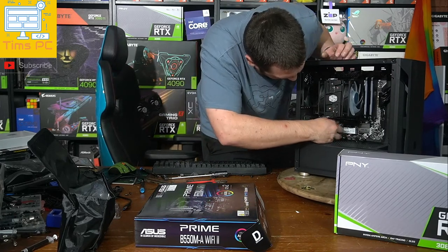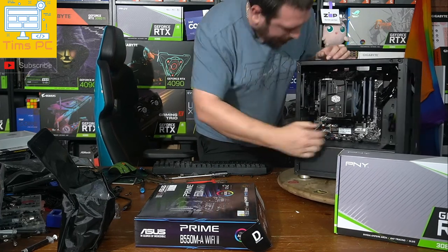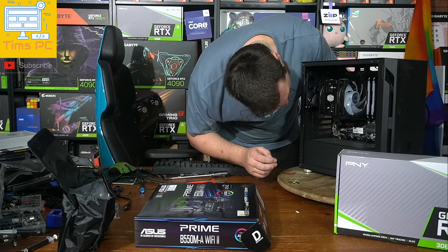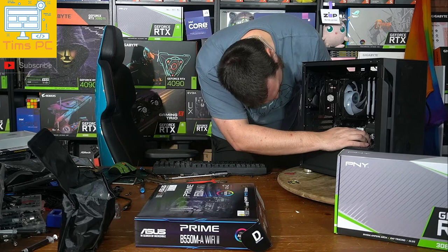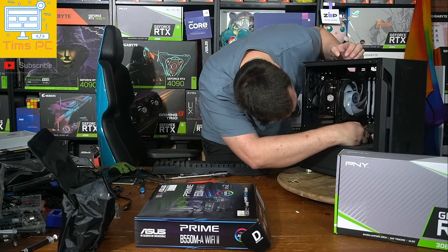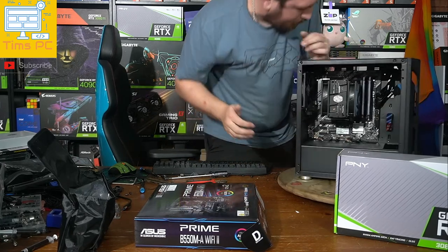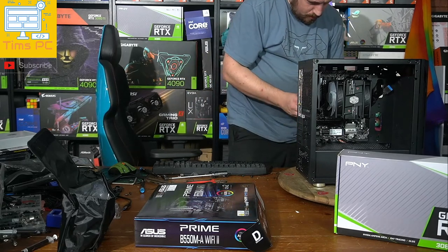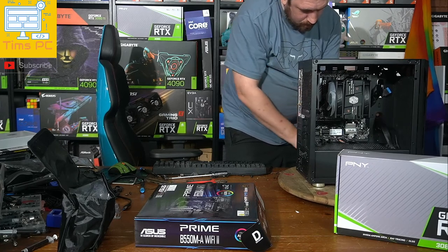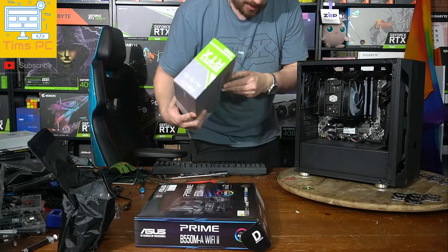Alrighty, we're nearly done. Really, really close. We've plugged pretty much everything in down the bottom here. Front panel audio, our fans, our RGB, our USB. Very good. And so finally, it's our graphics card.